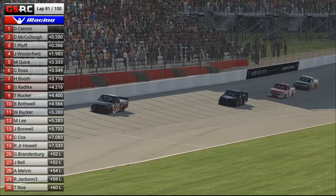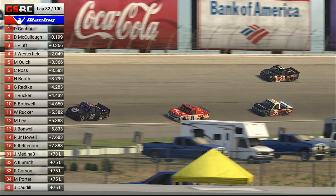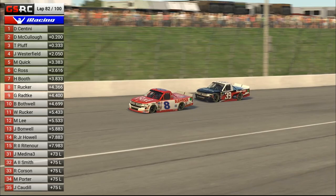Our leaders are actually coming up on those lap trucks. Number 22 going to stay high and out of the way. Just wait till we get the new damage model on these trucks, Joe. And Medina's out there with a fender flapping in the wind and all that other kind of stuff. That's coming. At some point.